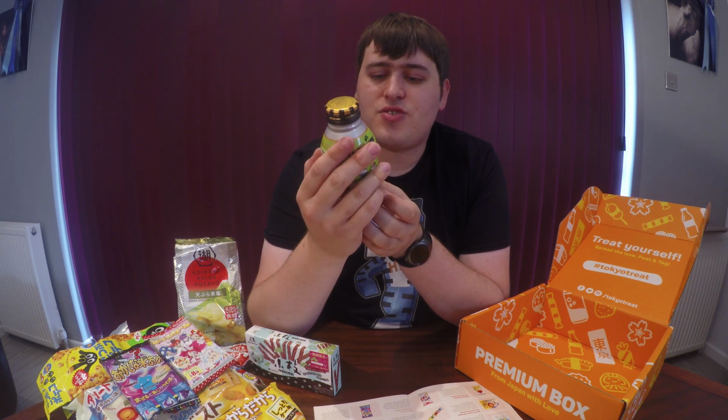And last but not least, we've got our drink, which is from the premium box, and we have Uji matcha jelly. This is one of the items that they teased online a week or so ago, so it'd be interesting to try this out. It says creamy sauce on the front, vanilla flavour. From the blurb that they put in the book here, it's a jelly drink fused together with a traditional matcha flavouring and a modern vanilla sauce and jelly texture.